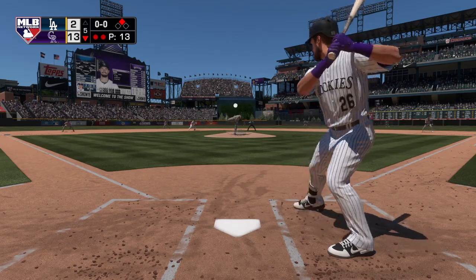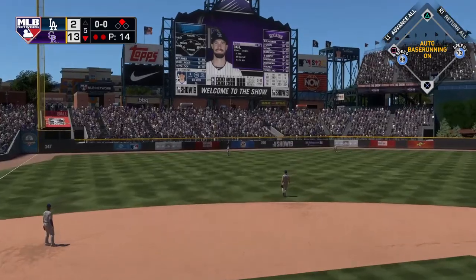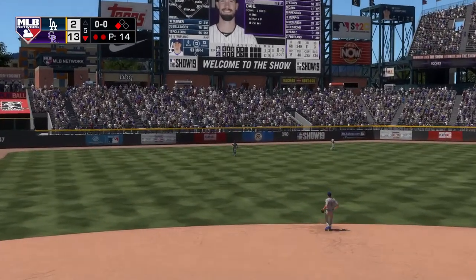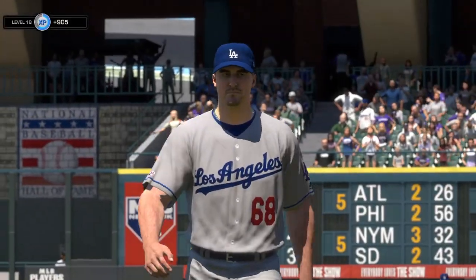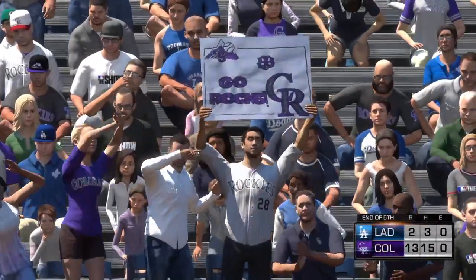Into the box, David Dahl. That's lifted the other way out to left. Taylor is there, and that ends the inning. Another good inning for the Rockies, and Blake Street might be beckoning for one or two of this bunch.